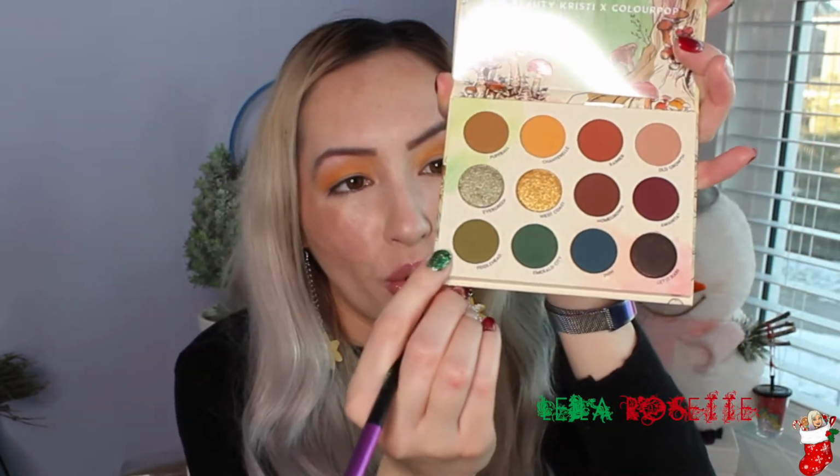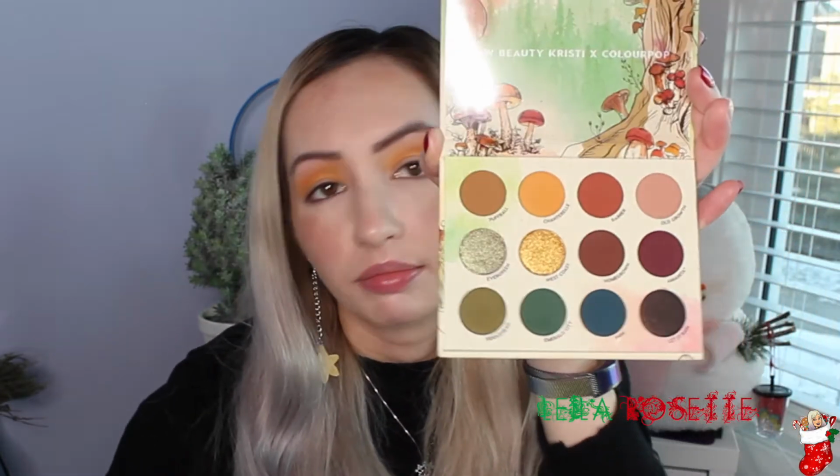I'm gonna go ahead and take Fiddlehead, which is that green in the corner here. A really pretty olivey green. I'll take it on the same brush, and this is just gonna go in the crease. There isn't a lot of fallout. I don't know if you guys can tell, but I like to mention this.